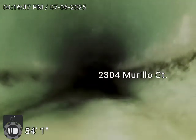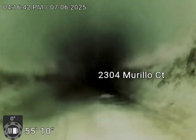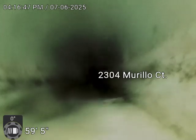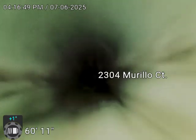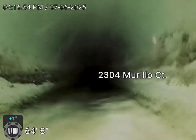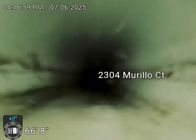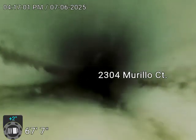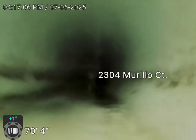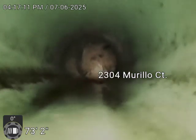So far the line looks really good. It's kind of hard for some reason to keep the camera lens clean. It might have a little bit of grease or something on it. That's why even the water doesn't keep it very clean for very long. It is clear enough to be able to see any structural damage or any cracks or breaks, but I have to try to rinse it off periodically to make sure that we can see what's going on.